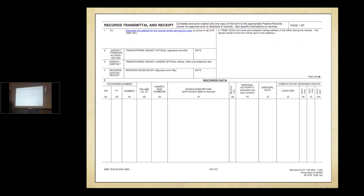If anybody doesn't have one, let me know and I can make a copy of someone else's. In the back. I think for most people it's going to be, yeah, near the back.